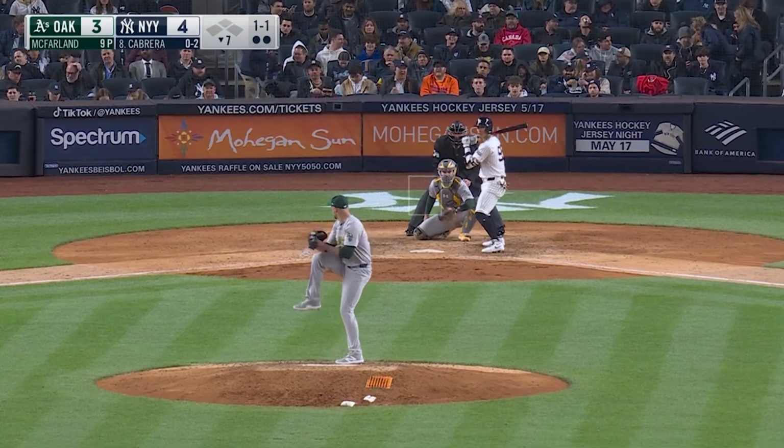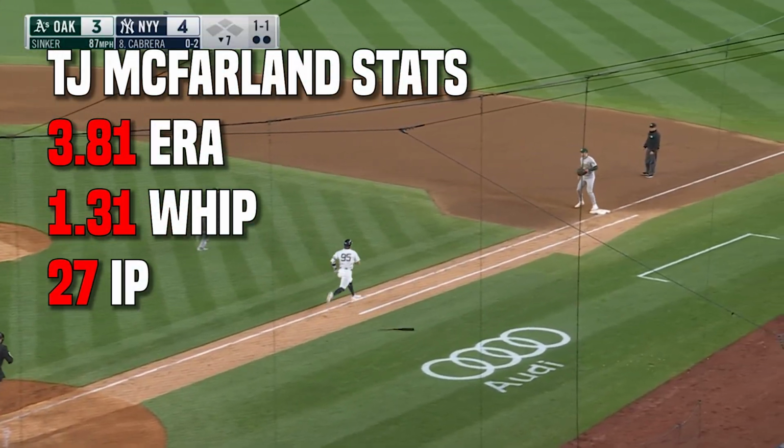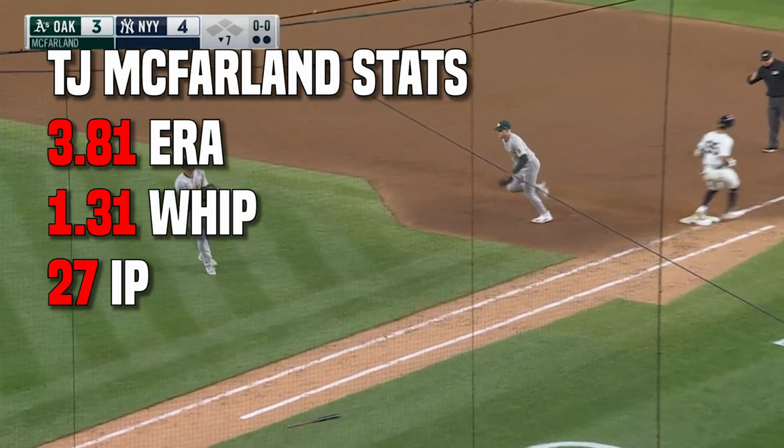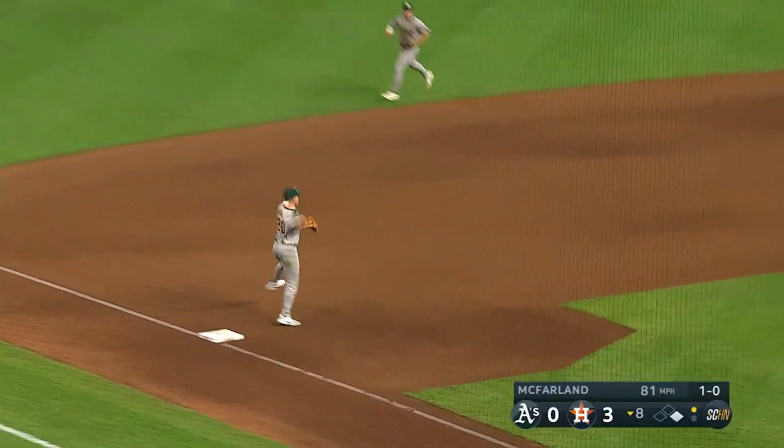Last on this list, you've got TJ McFarland. McFarland is a veteran relief pitcher who, you guessed it, is also a left-handed pitcher. I guess you could tell I don't like Genesis Cabrera that much. At the age of 35, this is McFarland's best season so far, posting a 3.81 ERA and a WHIP of 1.31. Even though he doesn't have a lot of eye-popping stuff, I mean, his sinker only averages out to 88 miles per hour.